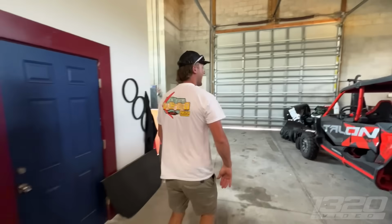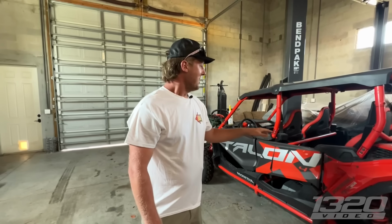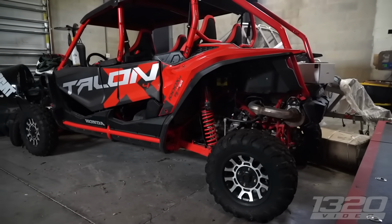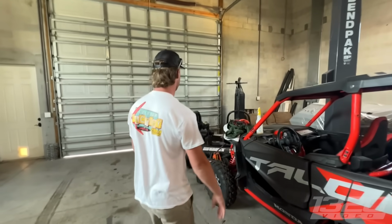Honda Talon. This is Maddie's Honda Talon. I know for a fact this does not run. Is it broken? It's broken. What did you guys do to it? You know, just might have got some water in the engine. But it's under repair, so the spark plugs aren't in it, but it does run once it has the proper parts.